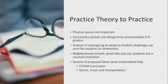Instead of adapting to student challenges, like we do in elementary, which isn't the best space for kids, according to my research. Some of the ideas around neighborhood schools are a great idea, but our students are in constant transition where they're moving from school to school anyway. Having a specific middle school, we could better serve their needs. In the design of the elementary school, a lot of ideas didn't materialize. I can blame some of that on COVID or planning or staffing issues, but it's supposed to be a STEAM curriculum, sports, transportation, and our students are missing out on it.